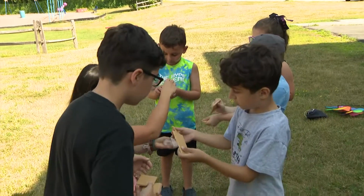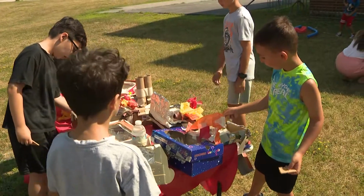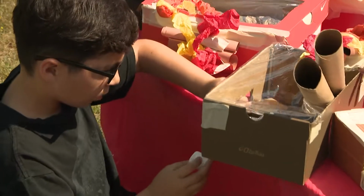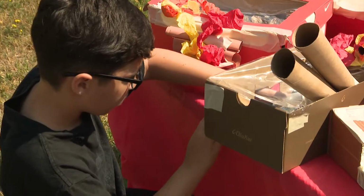And so what we do in classes, we tie in a lot of science concepts, math concepts, but we follow the engineering process. So these kids are asking questions, they're problem solving, they're reflecting, and then they improve. And that's the creative process.